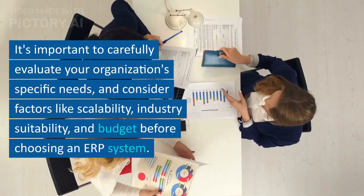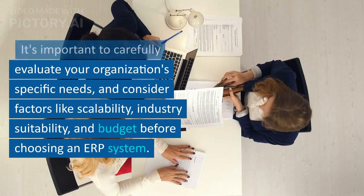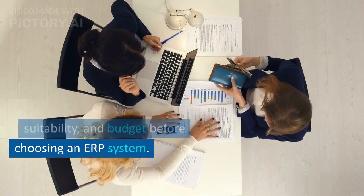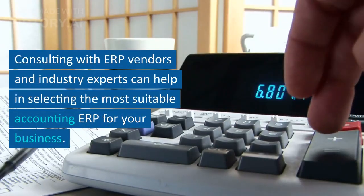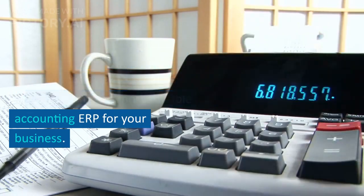It's important to carefully evaluate your organization's specific needs, and consider factors like scalability, industry suitability, and budget before choosing an ERP system. Consulting with ERP vendors and industry experts can help in selecting the most suitable accounting ERP for your business.